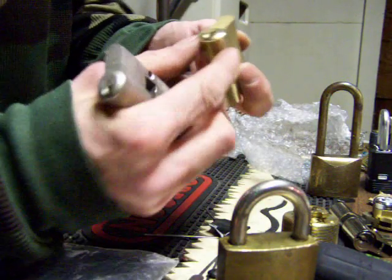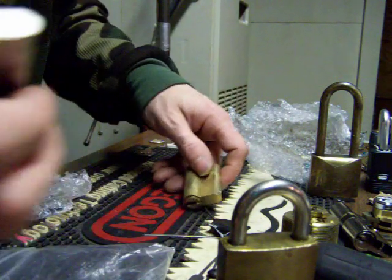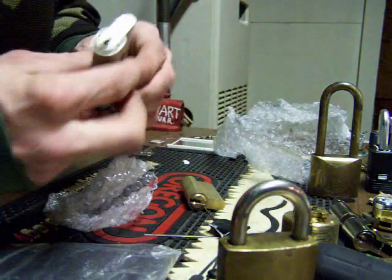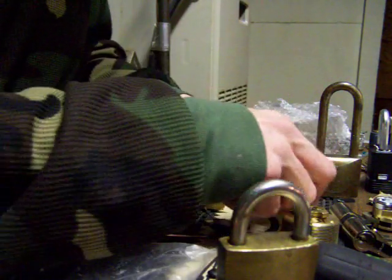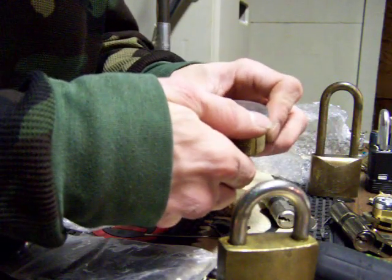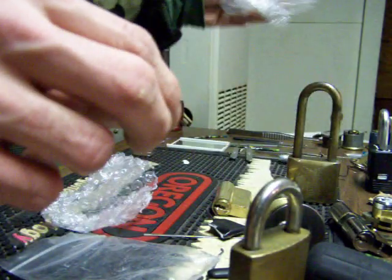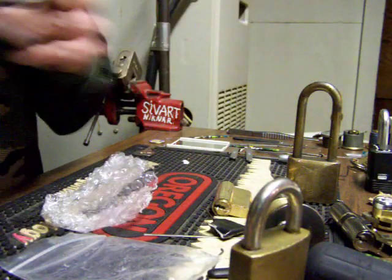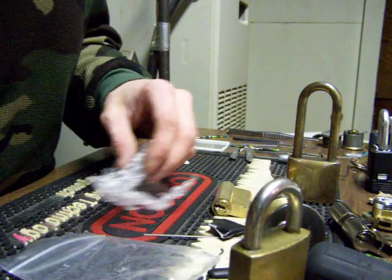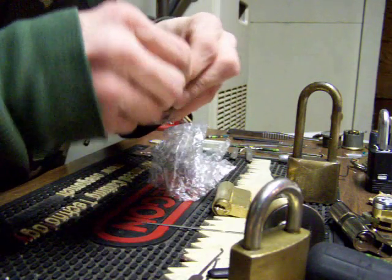Couple more. Oh, there's the one with the crazy ass key. And an EVVA. I've picked one of them before. Let's see. So we got an EVVA, crazy keyway, a Corbin Russ one, LSDA. Anything else? I don't think so. Alright, what's this?